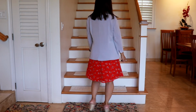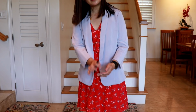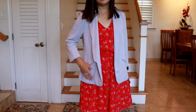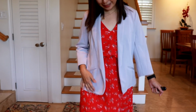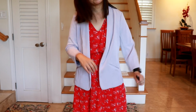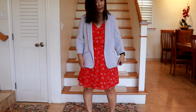Okay, and here is the blazer. And yeah, I think this is actually a gorgeous piece, and it's so soft. I mean, this is really nice. And I don't know. I do really like it. This is incredibly soft.